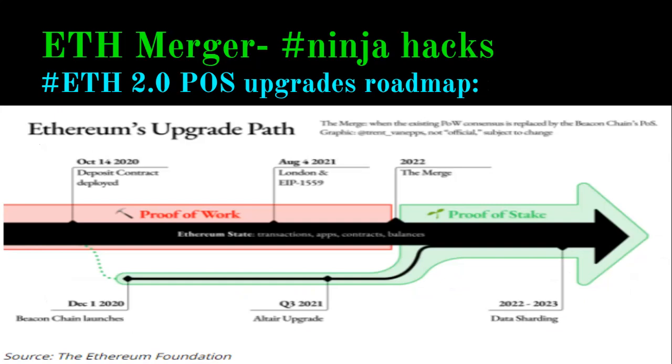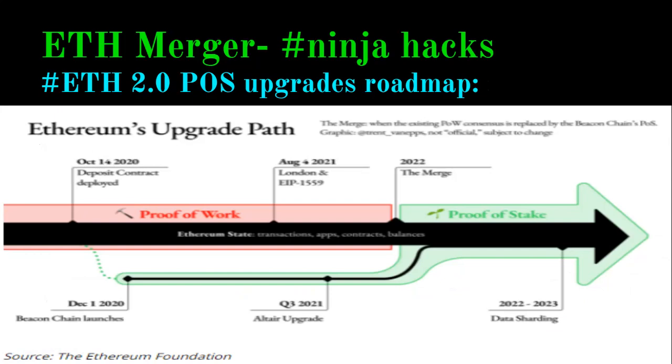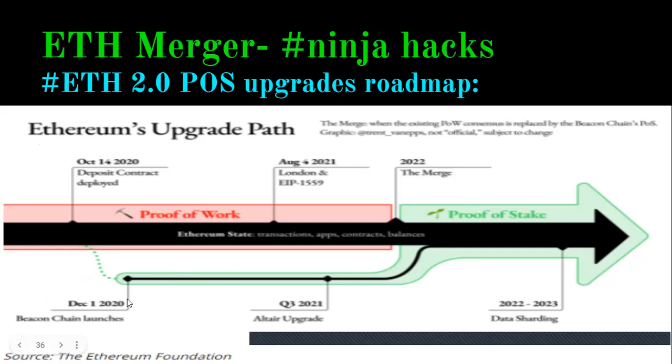So the key dates in the timeline: we had the initial ETH deposit smart contract deployed back in October 2020. Then we had the December 1, 2020 Beacon chain launch. That was when ETH 2.0 staking was introduced. You remember that anyone who participated in the proof of stake Beacon chain lockup staking for 2 years, the initial incentive was around 20% APR. So that is the first main step on the ETH 2.0 roadmap timeline.